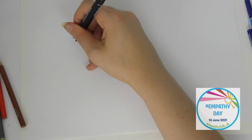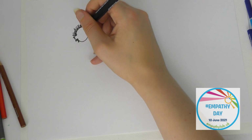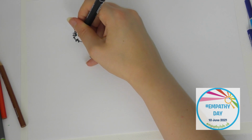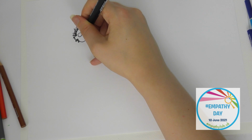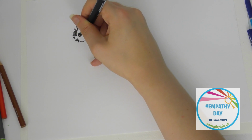Maybe you can draw your favourite book character. Maybe your favourite book character is something totally different. And you can think about where they would go on holiday. You can really think about their character, what things they would like, what things they would like to do. Maybe they want to go out to a restaurant, and also think about what friends or what special person they would like to go on holiday with. It's totally up to you.